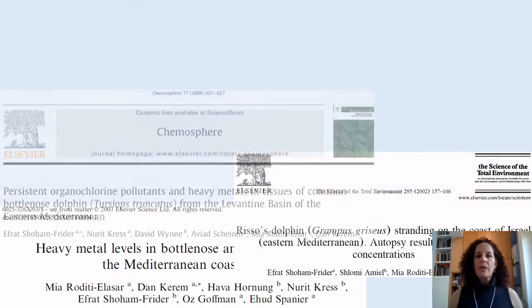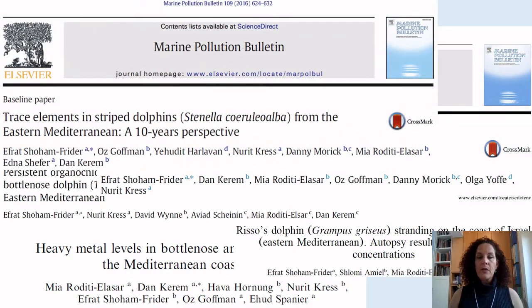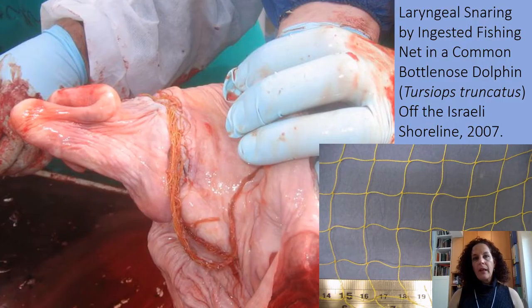Heavy metals concentrations were monitored in stranded animals, showing similar levels to the Western Mediterranean. Stable levels over time suggested stability in heavy metals concentrations of the basin food web. It was rare to find a direct cause of death in postmortem autopsy, but it happened. Here you can see the larynx of a female bottlenose dolphin that swallowed a fishing net, and the net was wrapped around her larynx and finally led to her death. A variety of other pathological findings were also detected.